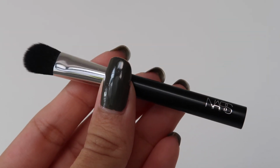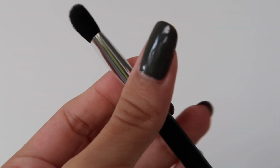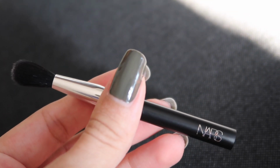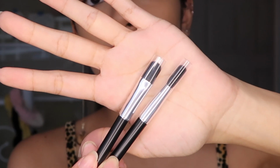The next item we have is the all over shader brush. This is what it looks like. Very small, very handy. Could possibly get lost in my makeup pouch. The last brush that I have is the crease blending brush. So it is this one, which is a lot narrower than the all over shader brush for obvious reasons.